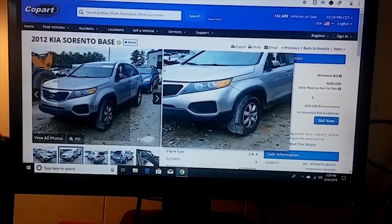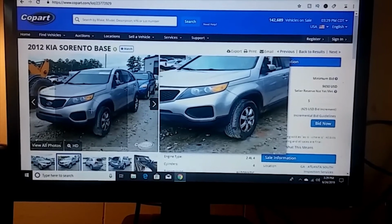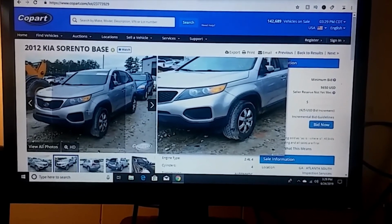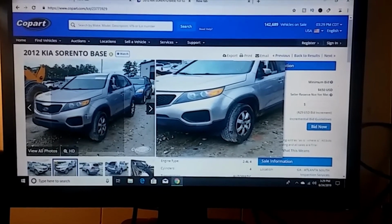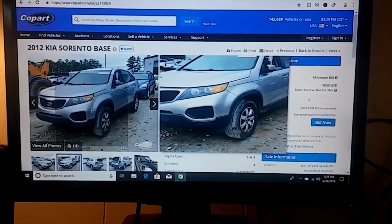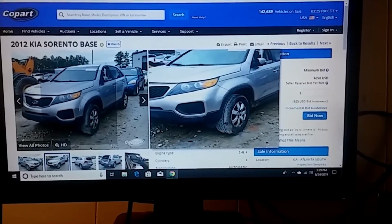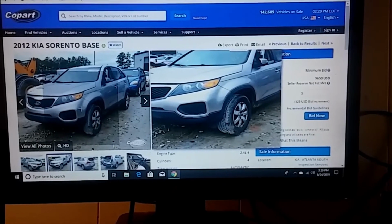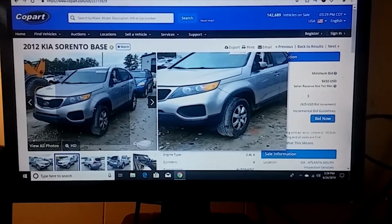Once you're in the auto business, you pretty much know a lot of people, and you can get stuff done versus somebody that doesn't know. Like I said, the best thing to do is go to one of your local body shops and ask questions, and the majority of them will answer the questions for you and point you in the right direction.